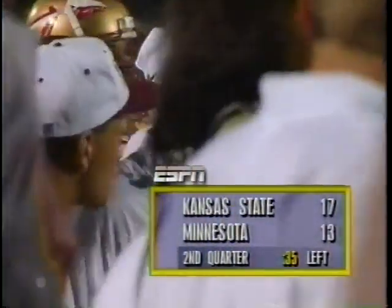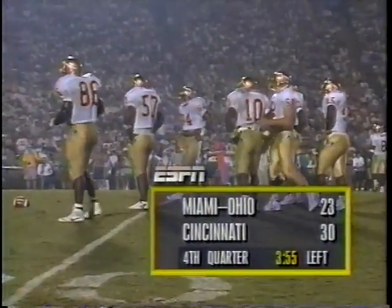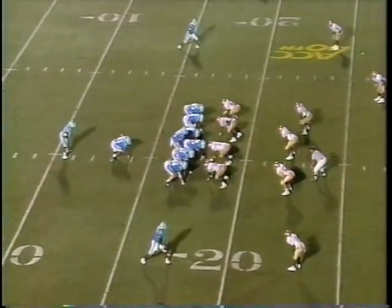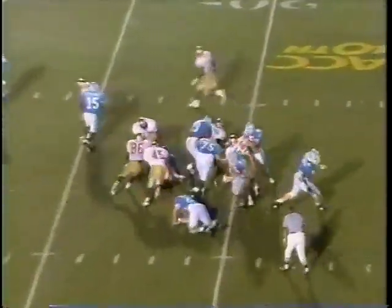Oh, missed. Killer. Vanderbilt. Billy Brewer looking for some offense. Defensively, they're a good football team. Henderson, and let's go down once again to Adrian Karsten.